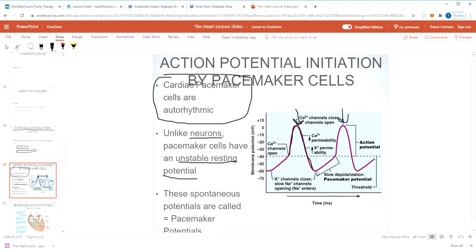There's one thing that's different about these. There is no resting membrane potential. Or I guess we can say there is a resting potential, but it's unstable, it's sloped. What that means is that these cells are going to automatically hit threshold no matter what because of the sloped resting potential. That sloped resting membrane potential is called a pacemaker potential, and it's just a slow depolarization event. Then you reach threshold, you get depolarization, repolarization, hyperpolarization, and then pacemaker potential again.